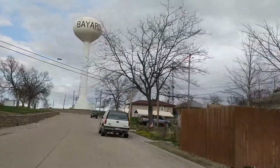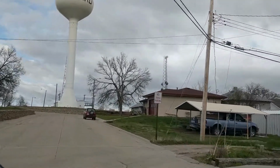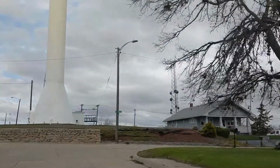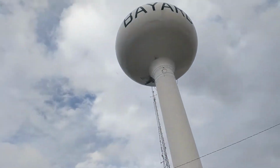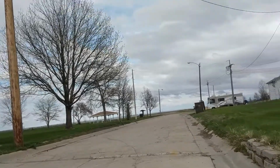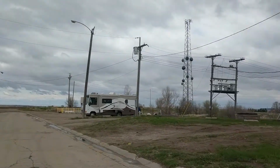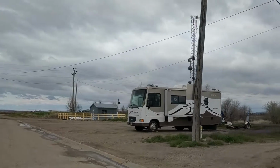Today we are in Bayard, Nebraska at their city park campground, and this is also a free site that we found on Allstays. There are 3 sites to this park. They include electricity and water hookups at each site, and they'd probably fit, our rig is about 26 feet long, so they could comfortably fit about a 35-foot rig.